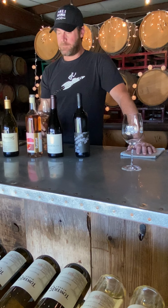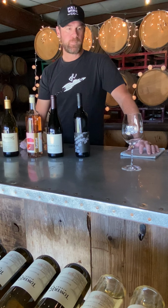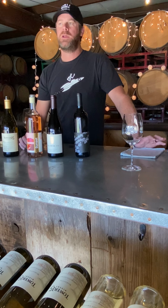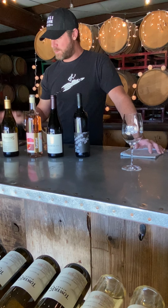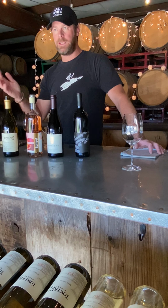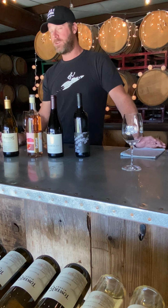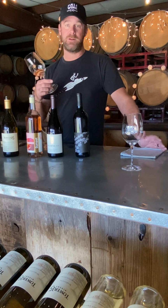On the palate, it's definitely dry, great acidity. Those light fruit flavors show through beautifully. This is an amazing wine to drink. Get it nice and cold on a hot summer day or hot any season day. But don't limit yourself just to the warm months with rosé. We drink this year round at our house.